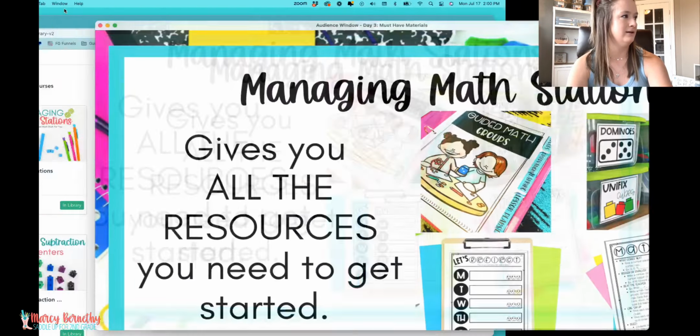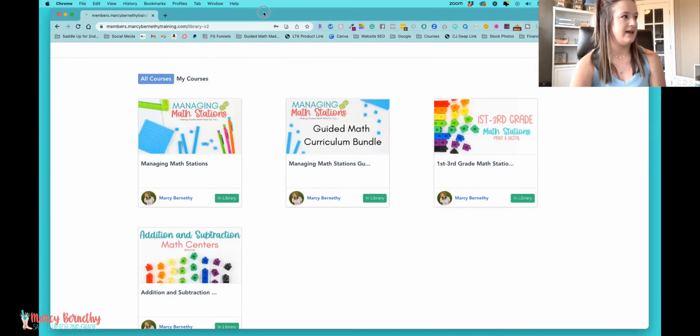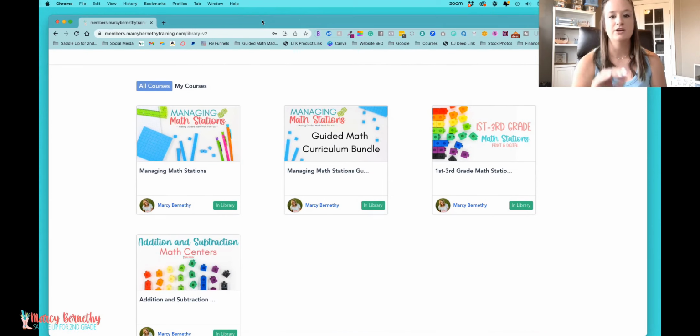When you join Managing Math Stations, you will receive a username and password to log into what I call the MMS portal. And MMS just stands for Managing Math Stations. You will get your login credentials.